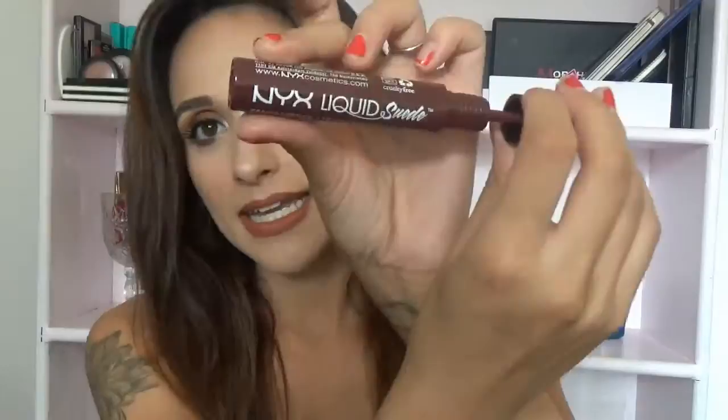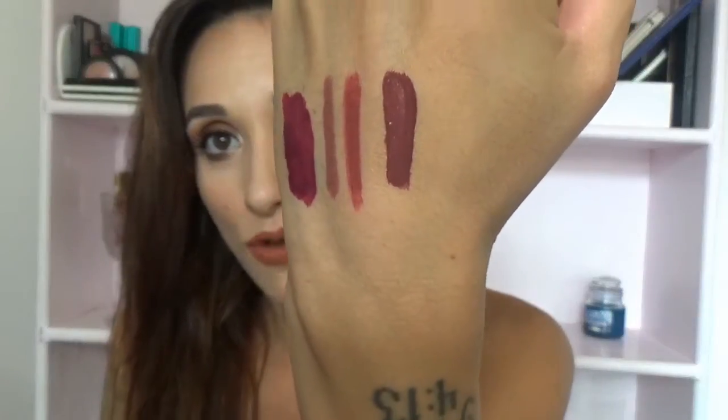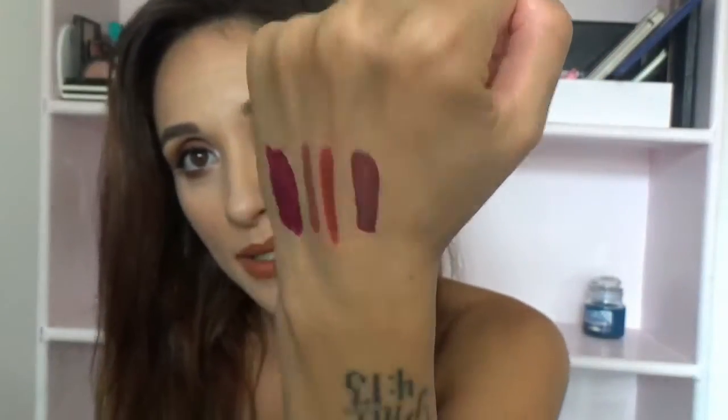Okay, the next one. I have a lot of lip liners in here. I don't know why. I must love lip liners. The next one I will mention is the NYX Liquid Suede Lipstick, and this is in the shade Vintage. I did a video of me wearing this, and it does last a long time on my lips. I love the formula. It dries down. It's not completely transfer proof, but it does last a long time, and it's creamy on the lips, so it's just the perfect fall shade. And it's a little bit of a different color than the other colors I have in my collection. So I really, really like Vintage a lot.